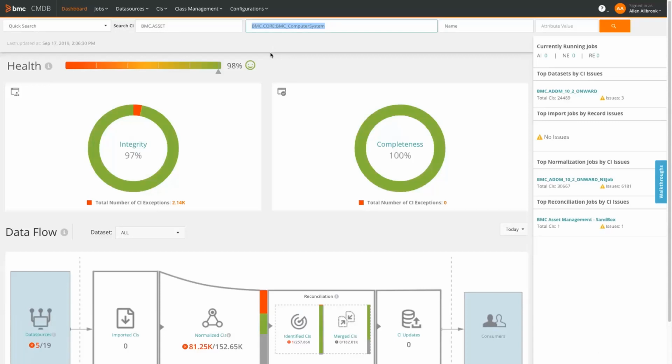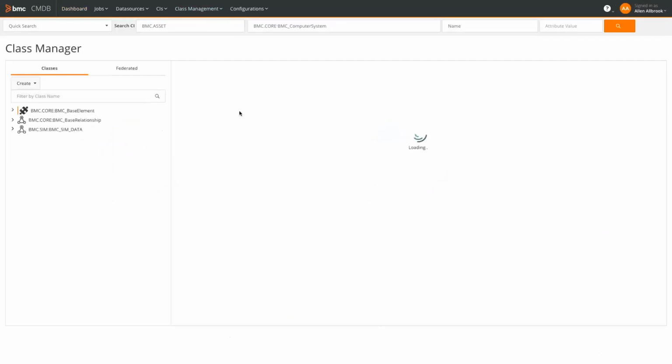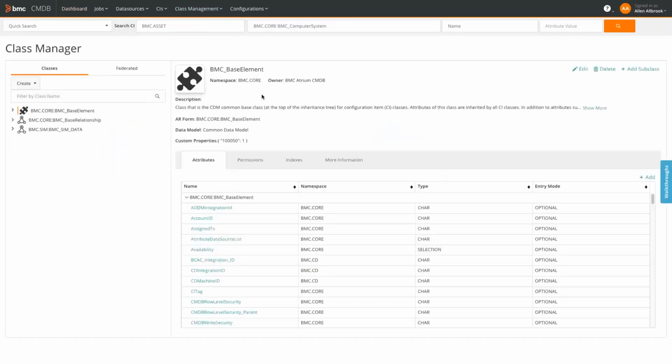And by now, as of 1908, we're pretty comprehensive when it comes to these Atrium Explorer capabilities, right? We added a number of new capabilities here in 1908, so that there's only very few things missing, and we'll likely wrap this kind of transition up in the next release cycle here. So some of the things that we've added, again, that were not available in this new CMDB UI before, is the class manager capability.